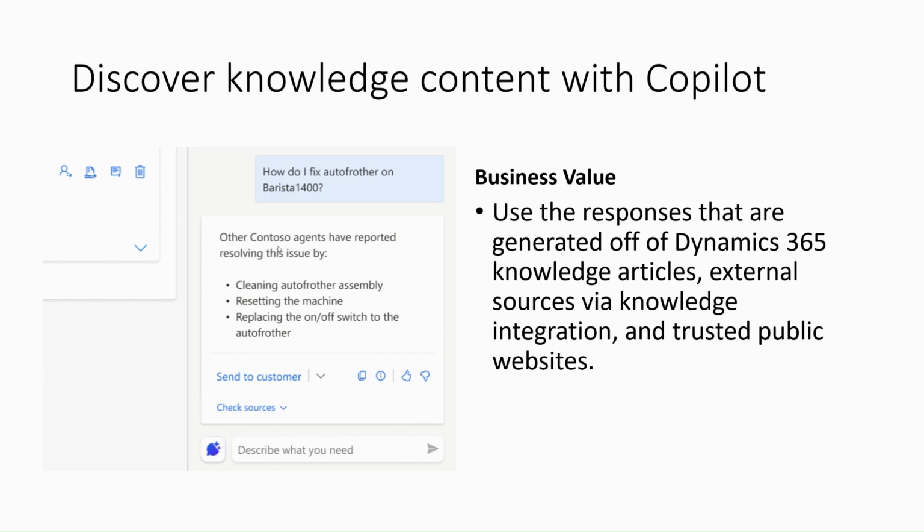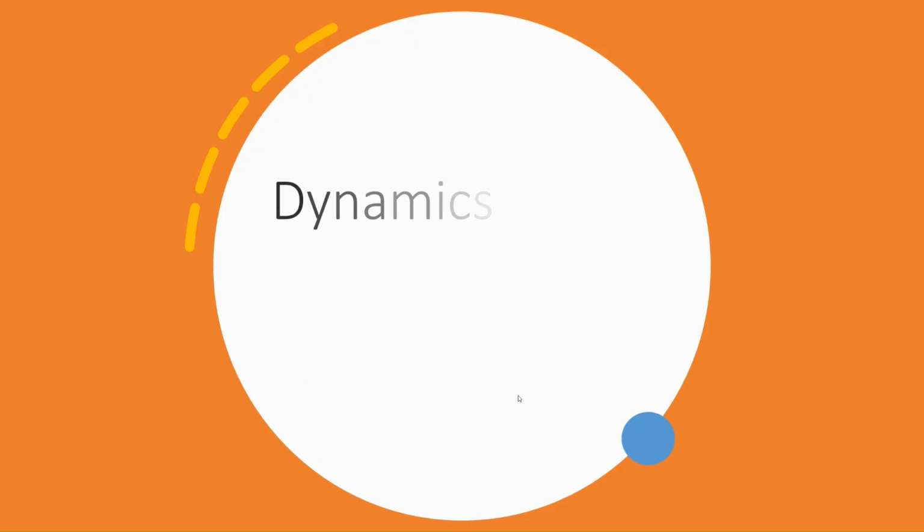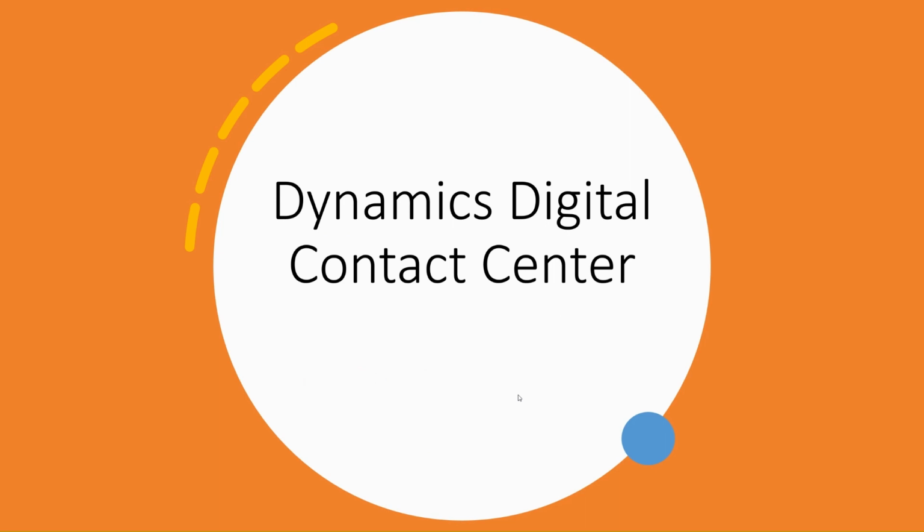And then using all that information, it comes up with a suggestion on what you can do to be able to fix your auto frother. I find this also kind of very cool. It really improves the productivity of the agents. That was more on Copilot and AI.